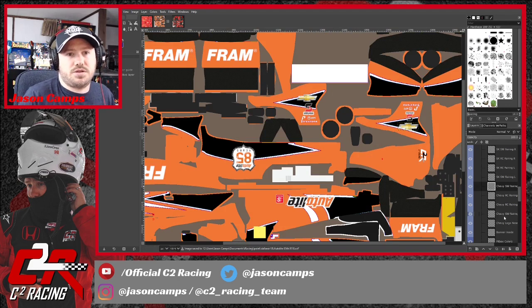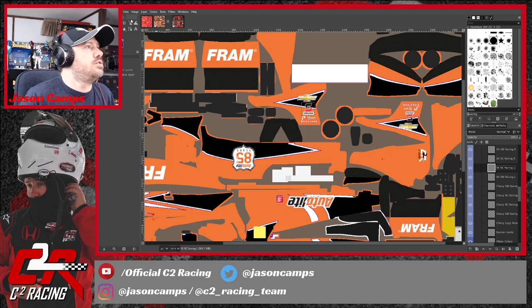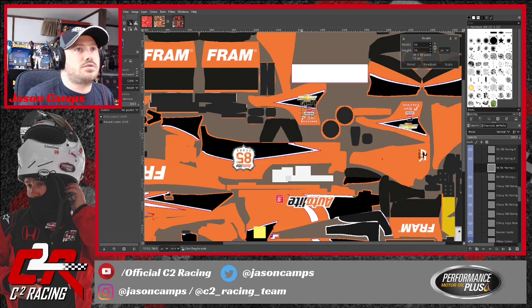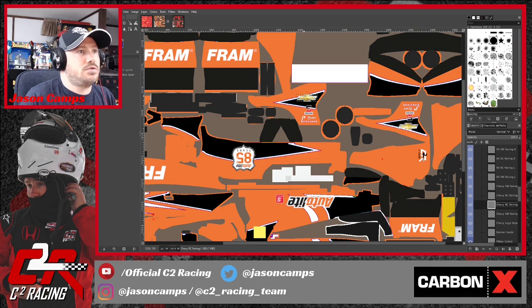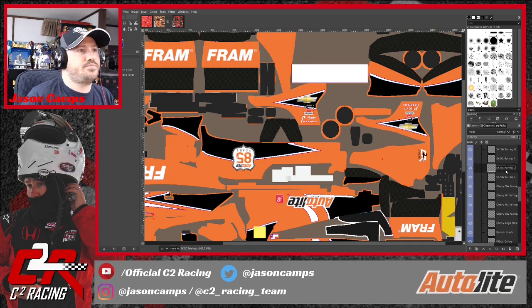All right, so now we got to pick these two. So now we're looking for the road course fairing. There we go. And we'll do the same resize here. Down to 48. Change that scale. And grab our move tool and kind of position it back where we want it. Now we're going to have to grab that Chevy logo and move that down as well so that it's consistent with the other version. Move that up just a tad.